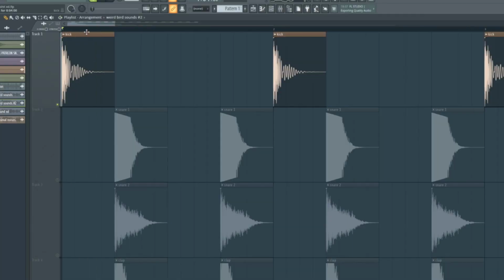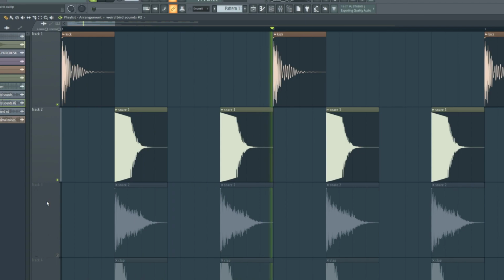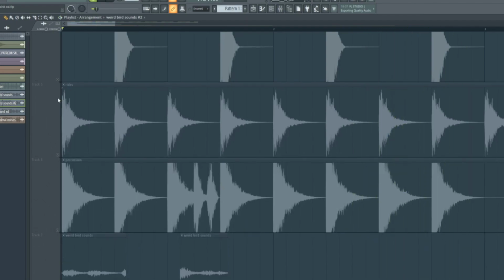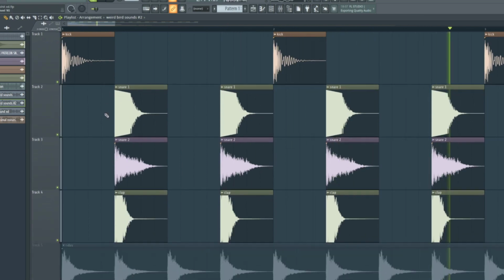As usual, I start my project out with my drums. So I start with a kick. I add a snare. I add another snare. And then a crispy clap. Then usually I stack a bunch of percussive layers on top of each other. But now I just use my Patreon loops for a faster workflow.